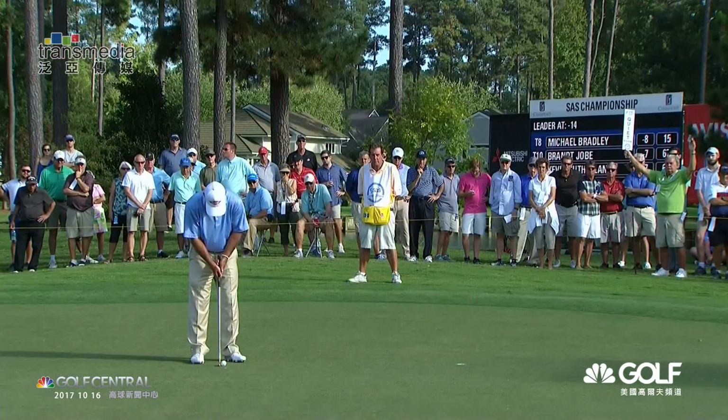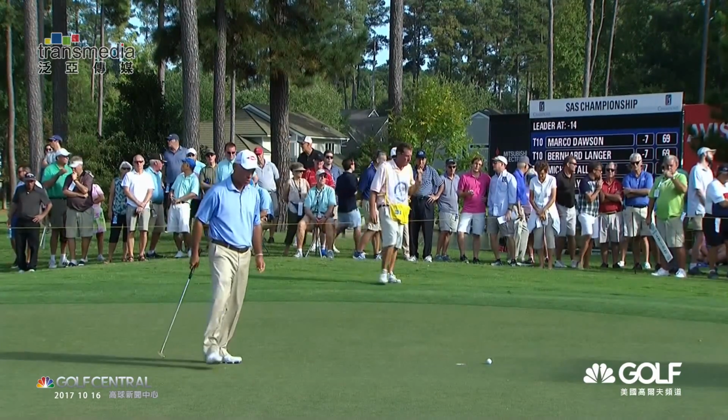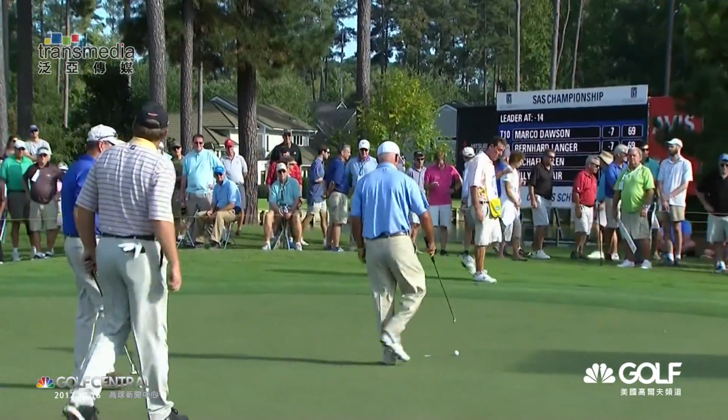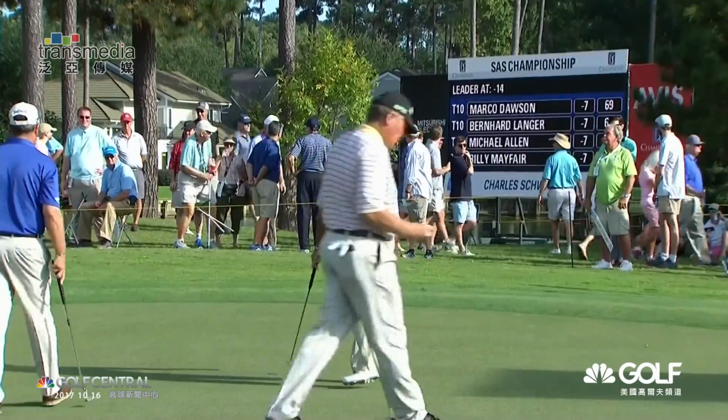Well, trying to crawl up that slope, did not hit a good iron shot from the middle of the fairway, and it would lead to a 3-putt for Corey. And that would put him 2 shots back at -12. You don't see that very often from this man.